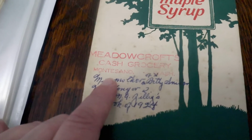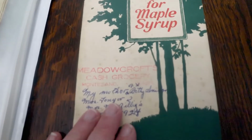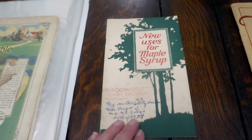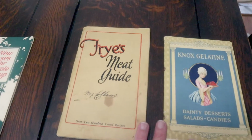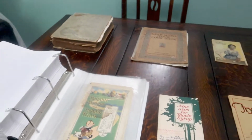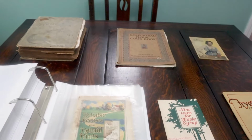Interesting, this one's from Montesano, Washington, from a grocery store I'm pretty sure is not in business anymore. Montesano is probably about an hour or maybe like 40 minutes away from me. I'm in Olympia. So that's cool, it's a local book. And then these are also from 1927. So I'll just quickly go through my books and then we'll talk about where you can find yours.